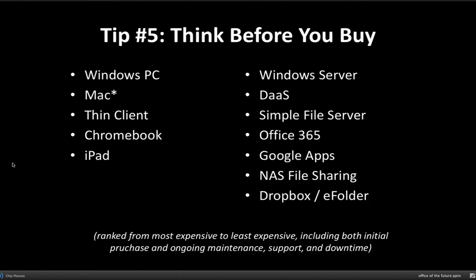Finally, the last tip, and this is really the biggest one for today, I suppose, is with everything we talked about today, think before you buy. If it's time for you to buy a new computer, or if it's time for you to buy a new server, you've got alternatives. You don't just have to buy a replacement for what you had. And in a lot of cases, you might save money. Maybe not. There's a lot of people who are not in a position to change because of the software, because of the workflow in your office, or whatever. But in a lot of cases, you can.